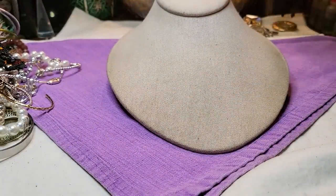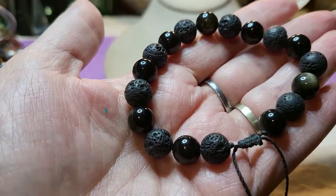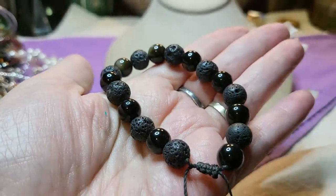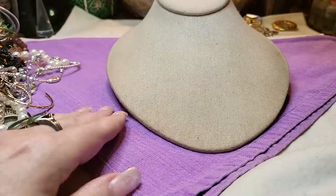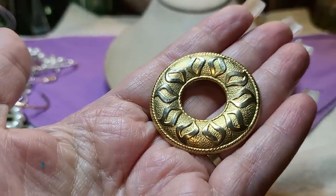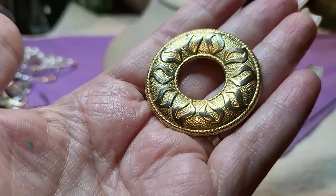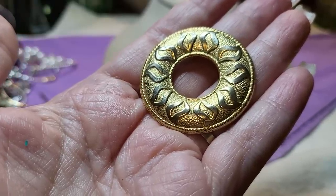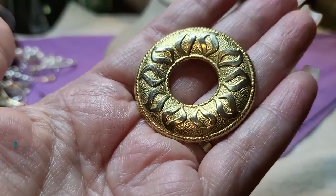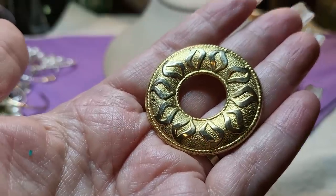And then these are obsidian and lava rock. I found these for like $10, $15. Very pretty. Okay, and then this is a Kathy Lee scarf clip. I have everything written down and I never can find it. I don't know if I even put a price on it. I think they were like $15 or something. I know I looked it up, I must not have written it down. But it's very pretty.